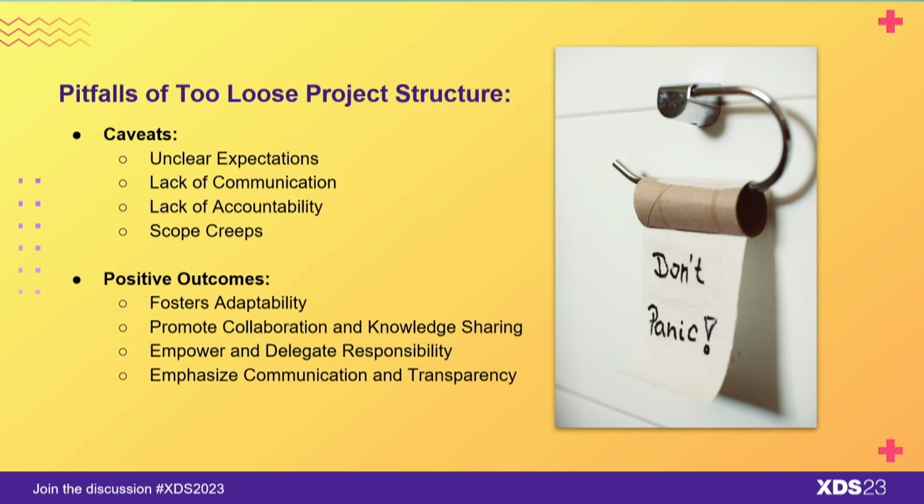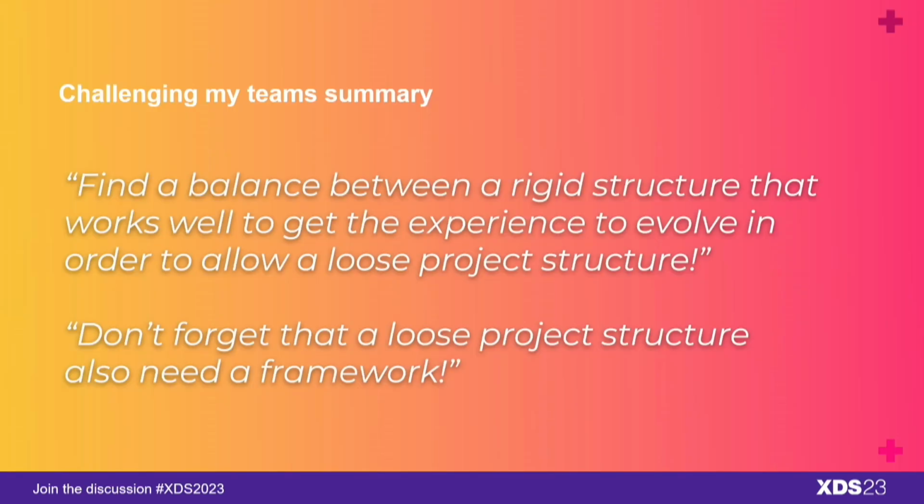And so scope creep was a fact, and it caused a lot of unclear expectations, communication issues, and a lack of accountability again. However, the loose project structure did rapidly foster adaptability, collaboration, and knowledge sharing. So to be successful, we need to improve communication, ownership, and transparency. Find a balance between a rigid project structure that works well to get the experience to evolve in order to allow a loose project structure. But don't forget that a loose project structure also needs a framework.